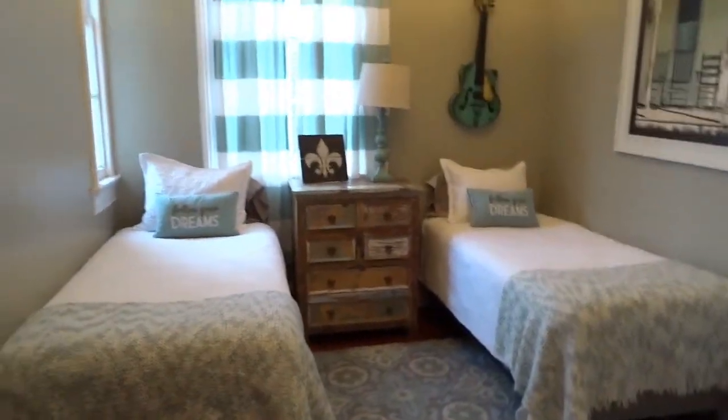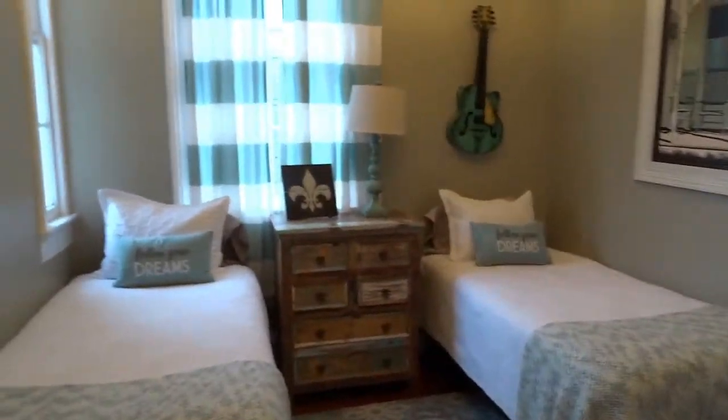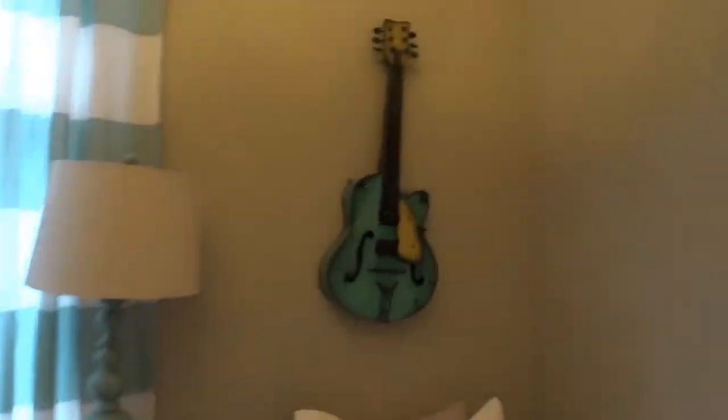I love the art that she chose. It's really nice. These huge solid wood doors are beautiful. And then she has two twin beds in here. And I really like the colors she has used in this room. It's really neat.